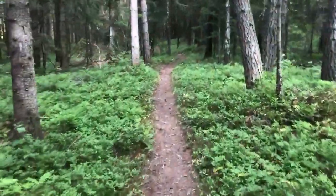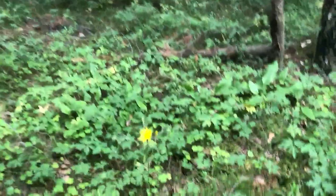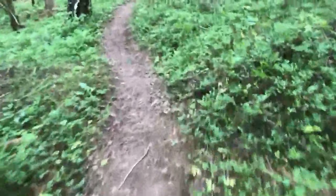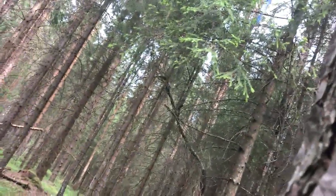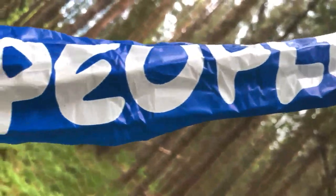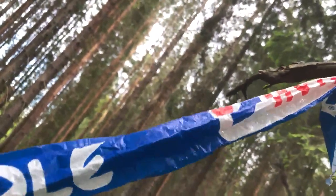Look at this forest path. So beautiful. I love this place. Another nice sign here. It's a similar sign. Now I know. On the other one that we saw earlier, it read sport. We didn't get the rest, but here we have it: sport the people. Sport the people, yes, I agree with that.